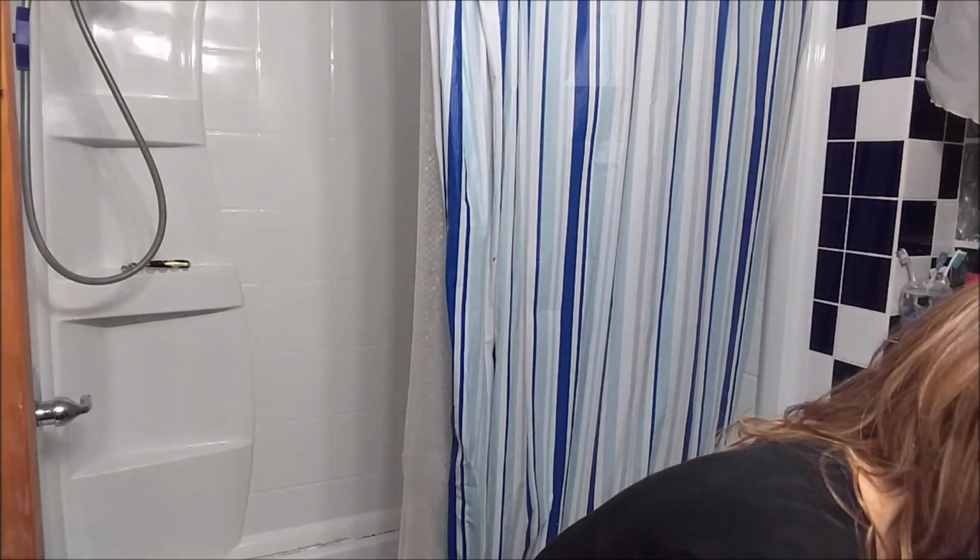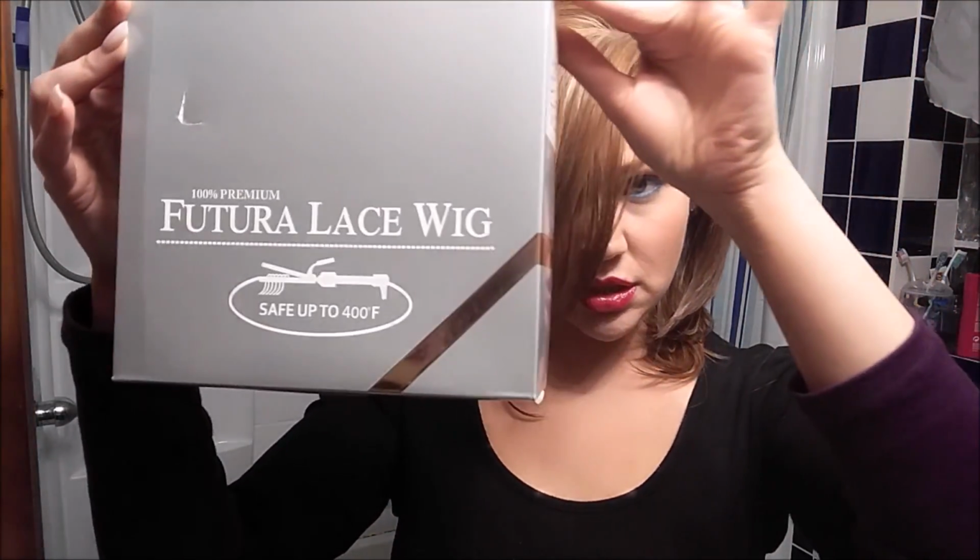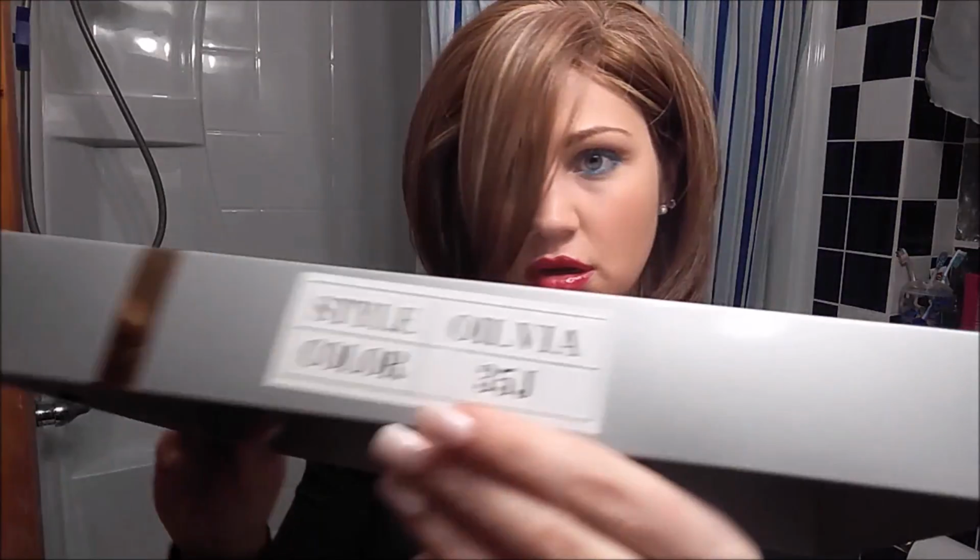I love it. I hope you guys find this one. It's really cute. Oh, I should show you the box. So this is the box. R&B. And these are the style numbers. Oh, screw it. Style Olivia, color 35J. I love this. This is like my hair. This is my natural color. Well, before I lost my hair, this was the color that I had. And I loved it. It was perfect.